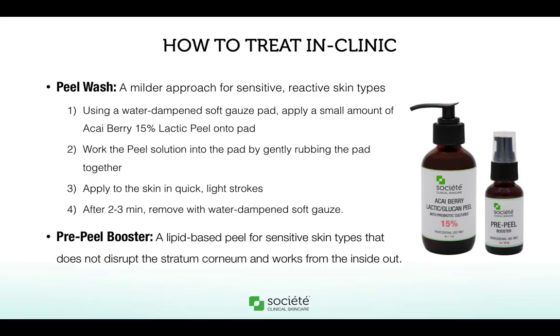So let's talk about some treatment options in the clinic. A more mild approach for sensitive or reactive skin types would be a peel wash. So let's say you have a client that comes in, maybe they're new, maybe they're somebody that hasn't been in a while, and you can sense that there's a little bit of that sensitivity in their skin. They have some inflammation, and let's say they've been using just some very generic over-the-counter products that could potentially have some harmful chemicals in them.